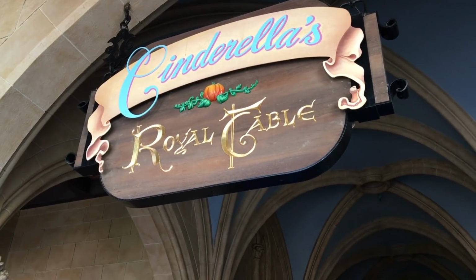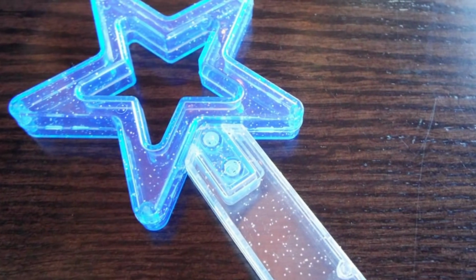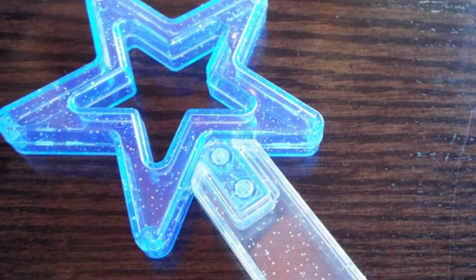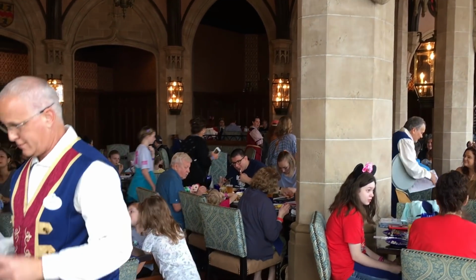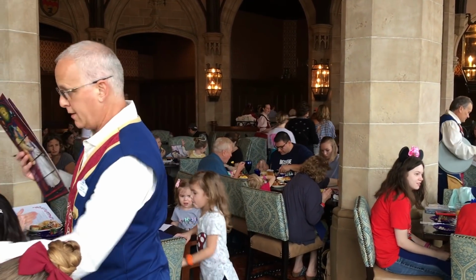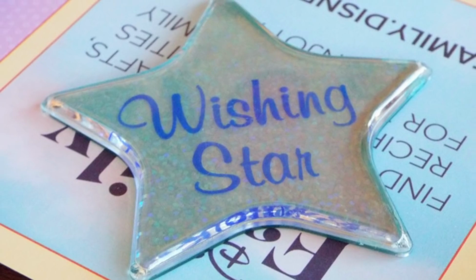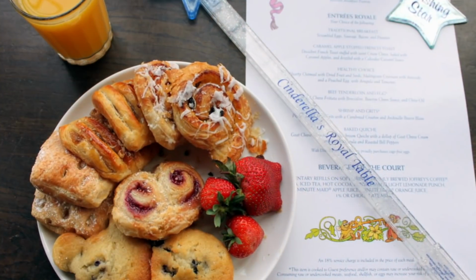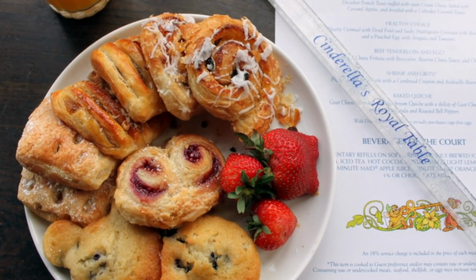Now, if you have someone who loves princesses, there's always going to be Cinderella's Royal Table, which is a must-do for princess fans. This one is inside Cinderella Castle in the Magic Kingdom. It's an epic adventure. The food isn't always the greatest, but it is a really fun time. And what's really cool here is there's a wishing star ceremony, and that's a fun experience. Kids receive a silver wishing star at the table, and during the meal, special effects and an announcement inspire kids and their grown-ups to make a wish, so that's kind of nice.